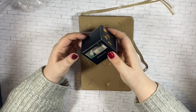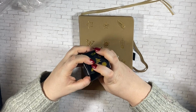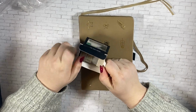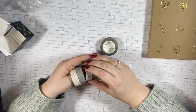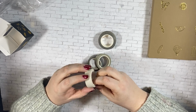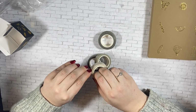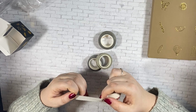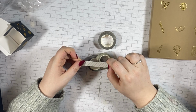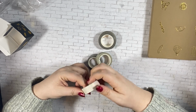Now I'm gonna open up my basic washi tapes. Okay, so, ooh, that one's sparkly. Okay, so this one is just diagonal stripes. And they're a really light brown color. It kind of matches my journal. So that's that one.